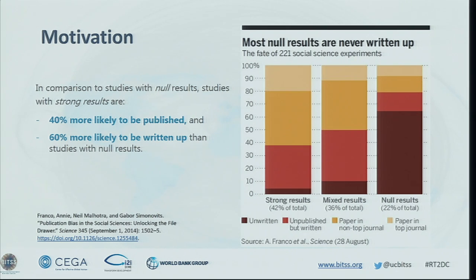The graph that I have here, you might recognize from some of the talks on day one, is essentially a graph from a paper by Annie Franco and others from 2014. They tracked down the results and the publication outcomes of around 220 NSF high quality, highly competitive studies. And what they learned was that studies with strong results are 40% more likely to be published and 60% more likely to be written up than studies with null results. This is problematic because we as the research community, but also policymakers in the real world, are deprived of enriching our knowledge with a lot of this work.